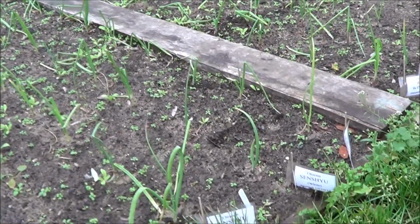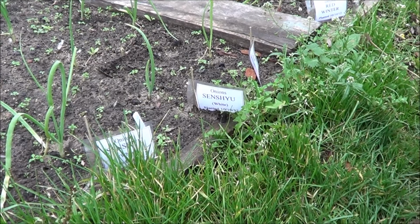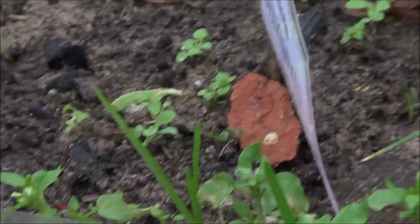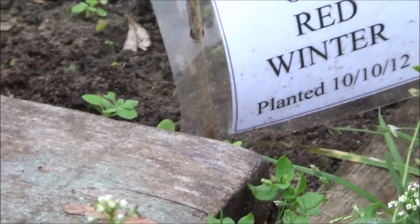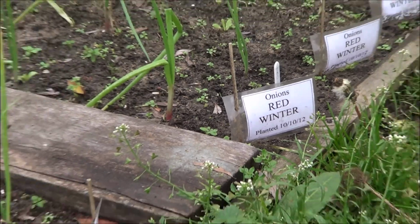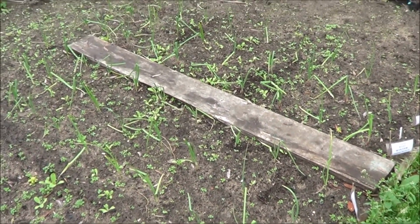The onions that we put in back in October, the Senshu whites, and we've got Red Winter, obviously red ones, so we've got all those growing well in this patch.